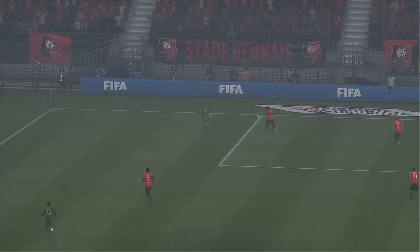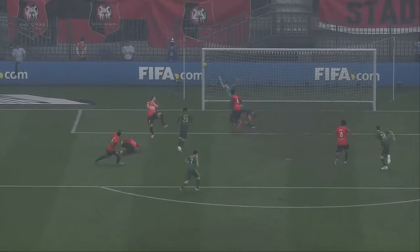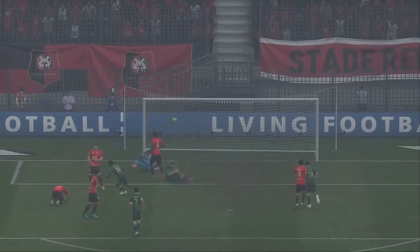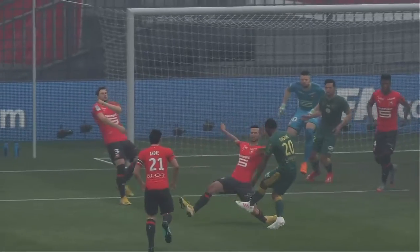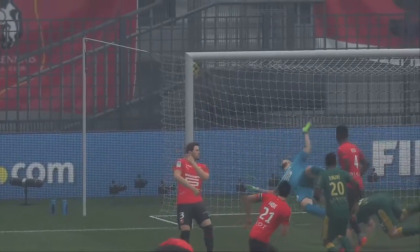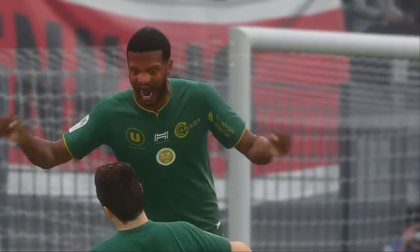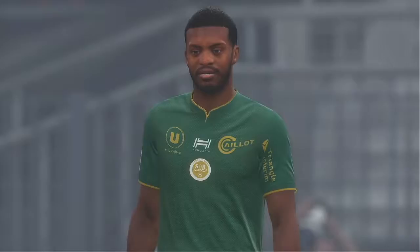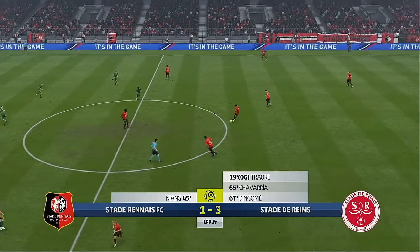And the goal there, Alan, from Reims. The defenders seem to lose the concentration almost. They saw it coming from a long way out. And here is another angle on that goal. On aggregate, six goals shared, three all.